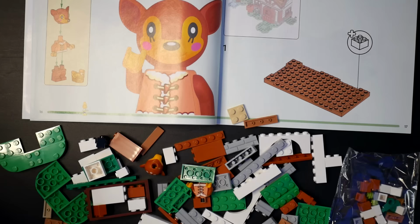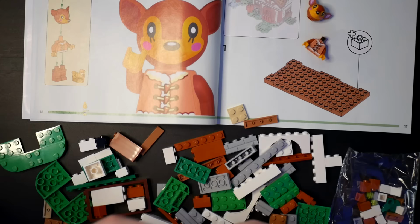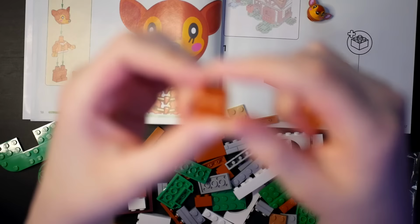Just have a super duper chaotic pile of Lego down here. We're gonna make our friend Fauna now. Add in her potty, and this is a little basket that we're gonna need as well. And where are your legs, girl? Oh, here they are. They're blending in. Okay, so Fauna.